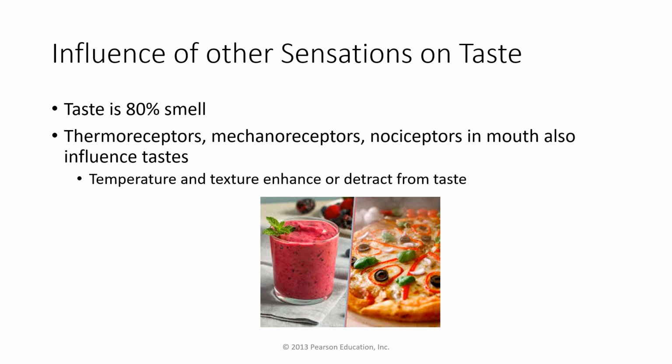And then mechanoreceptors, feeling the movements and the mechanical chewing of things. What does it feel like? What's that texture feel like? And then nociceptors for pain in the mouth also influences taste. So some people will feel hot, spicy food as just pain and not pleasurable and not a taste. Temperature, texture, okay? So enhance or detract from taste.